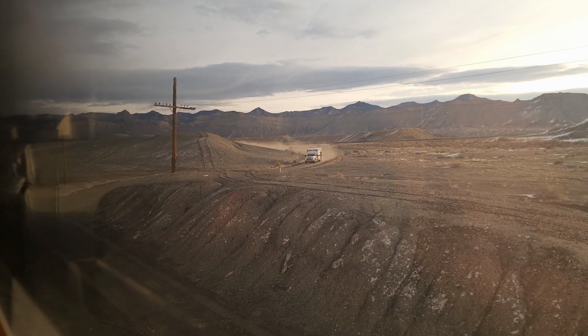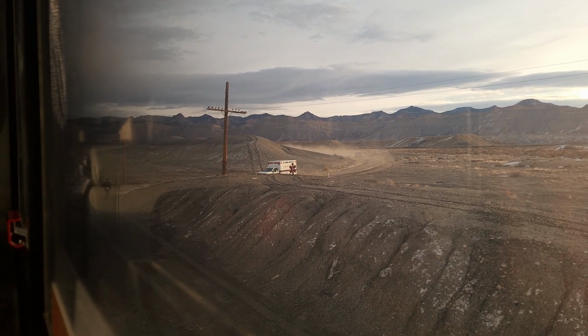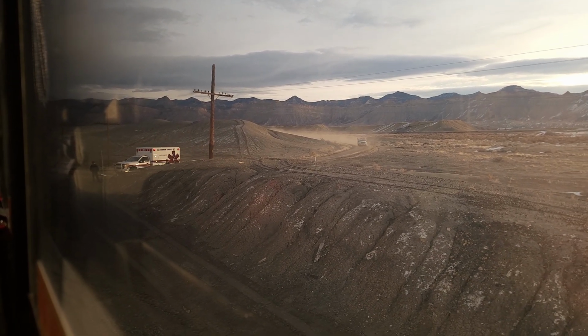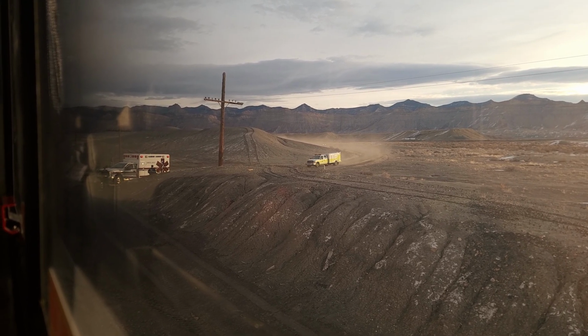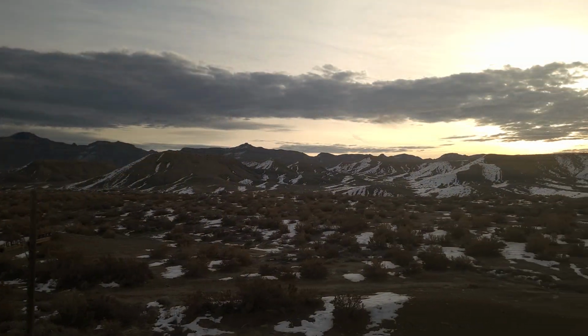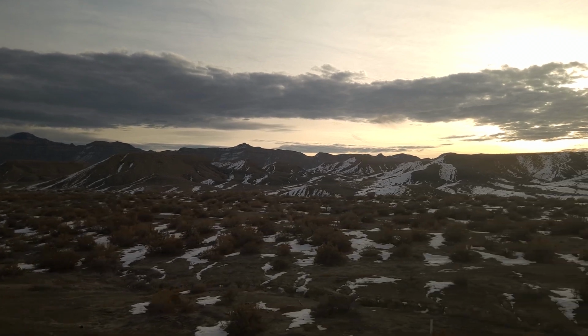Unfortunately, the reason for our stop soon became obvious. It turns out that there was a medical emergency on board the train. We were assured that everybody's okay, and I sure hope they were. But this just goes to show that anything can happen on Amtrak, so always plan extra time. After the EMT crew did what they have to do, we were back underway.